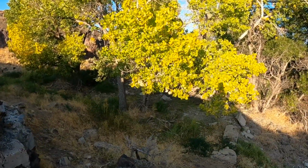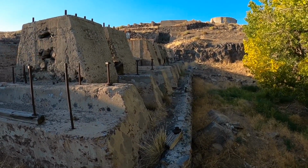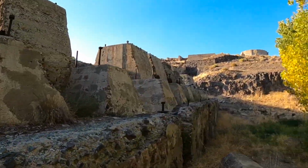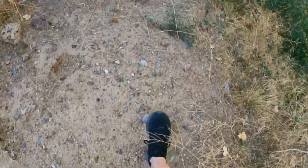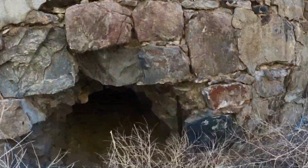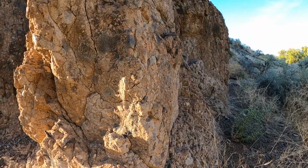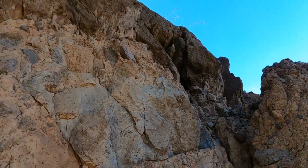I was here earlier in the spring and it was flooded down by the cottonwoods. It was so moist. It finally dried out, so you can walk over or down by the trees. Lots of moisture means lots of bugs, which means lots of lizards. I've seen so many lizards out this summer.